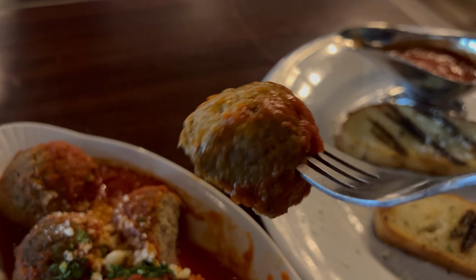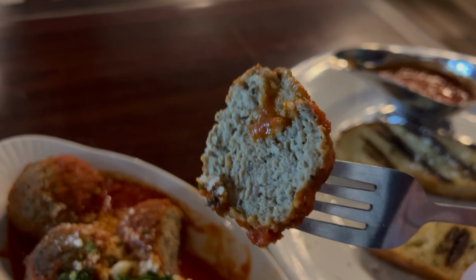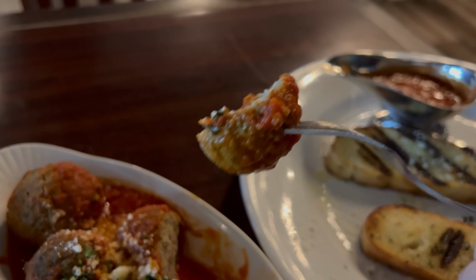Next up, meatball. A classic Italian appetizer. I'd say the meatball is a pretty good indicator of an Italian restaurant. You know, I certainly love my meatballs, and the one here at Spaghetty Western is looking pretty good. Let's see how it is. Oh yeah, that's pretty good.